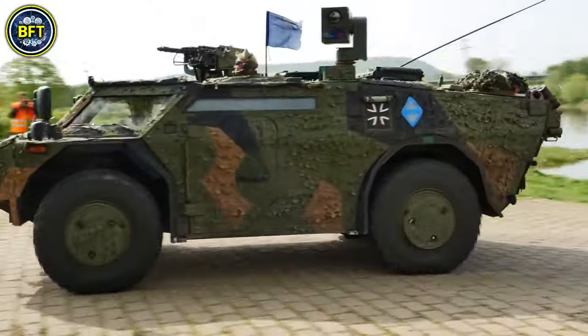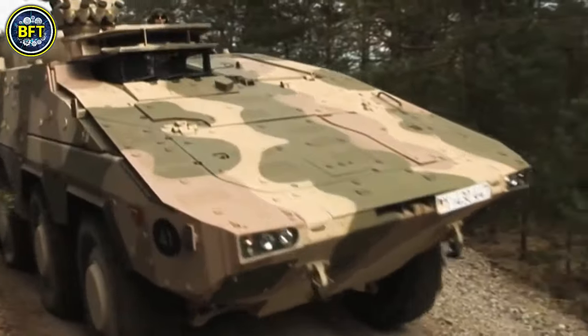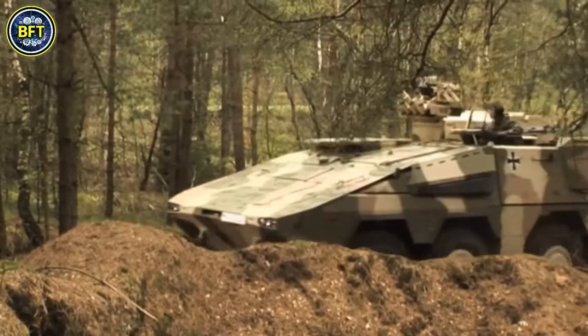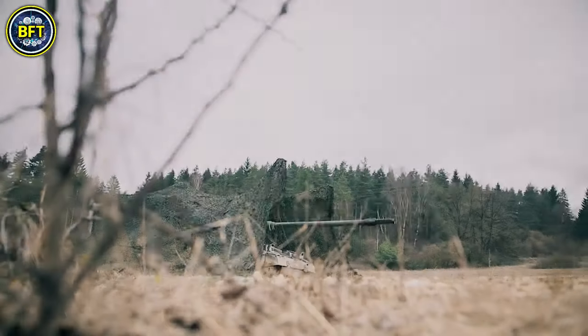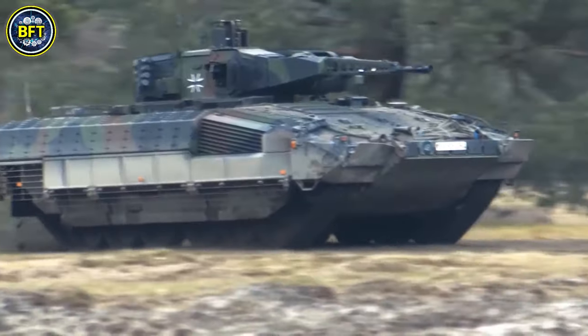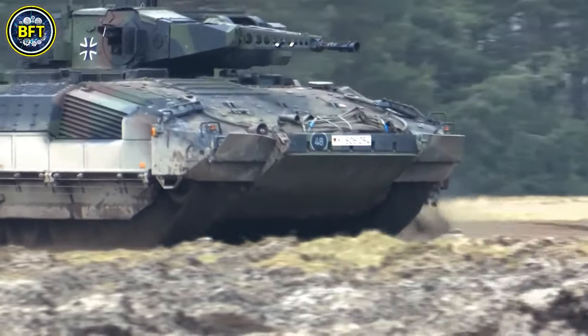And there you have it, folks. These were the top 10 most powerful military vehicles in Germany's army. From the cutting-edge Leopard 2A7V tank to the versatile Boxer and the formidable Panzerhaubitze 2000, these vehicles exemplify the strength and innovation of modern German military engineering.